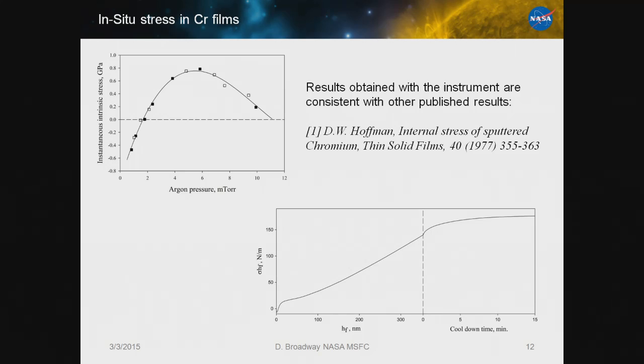Whereas with the ex situ measurement I showed you before, where you simply measure the curvature of the substrate before and after the process, you just get that one data point. Just that data point is all you get. Here, you get all this information about the microstructure of the film.